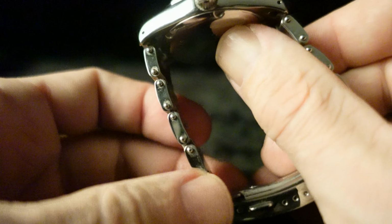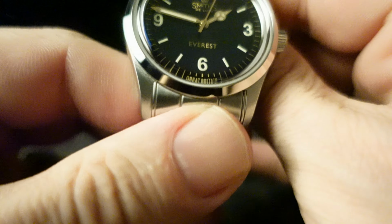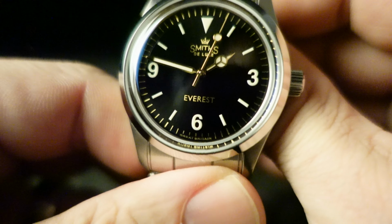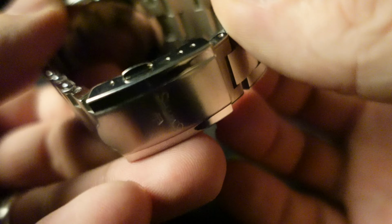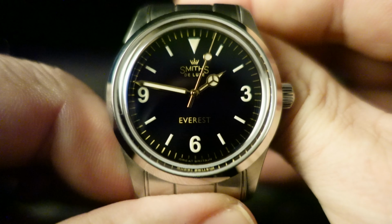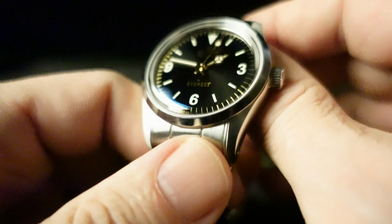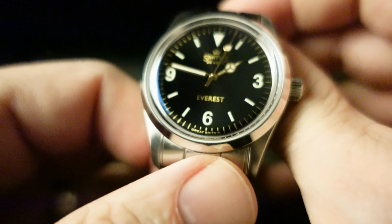I do have the rivet bracelet on it that came from my other Everest watch, which is now at a new home. And since it has the security of the new clasp there, I wear this watch quite a bit. And I kind of blame this for my interest in the Oyster Perpetual 36mm.